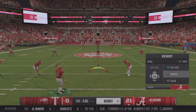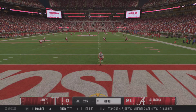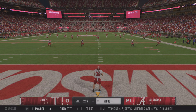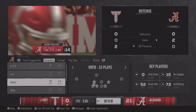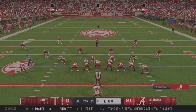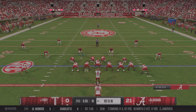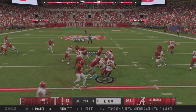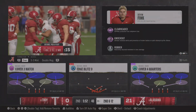Kickoff team is on the field. Let's see if they give the returner a chance to bring this one back. So no return here. He takes it in the end zone, and they'll begin the drive at the 25. The Troy offense back on the field now. Here's the handoff. Tackled behind the line. It's a loss of 2.